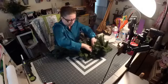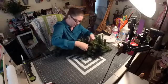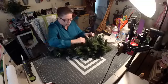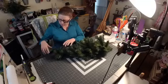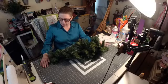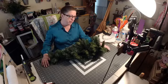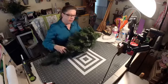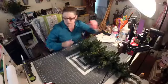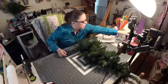Okay, so I'm just going to fluff this a little bit. It's been sitting. Okay. So I'm going to be putting a bow at the top and a bow at the bottom. I'm not going to put the bow at the bottom until we get done with pretty much everything because I'm going to need to know where to put it once I have everything on it.